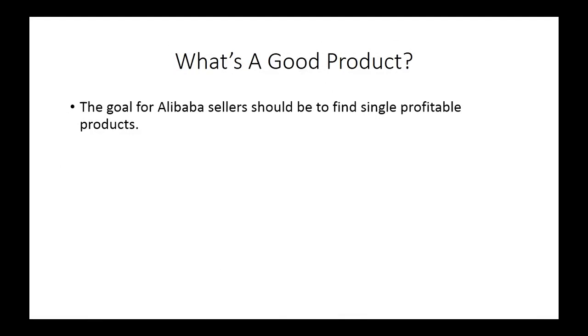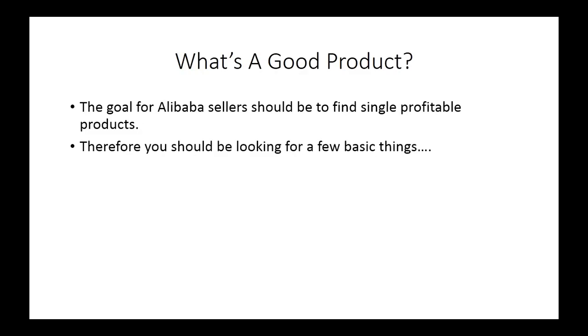Now, the goal for Alibaba sellers, especially those who are just getting started, should be to find single profitable products. And again, this really speaks to not looking for a profitable market or necessarily looking at trends of marketplaces, but understanding them in the general sense in the way that they would help you to find individual products. Therefore, you should be looking for a few basic things.